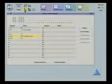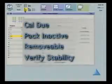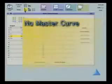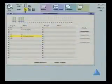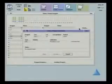Some of the neutral status messages include Cal Do, Pack Inactive, Removable, and Verify Stability. Some of the yellow messages include Cal Expired, Cal Required, Depleted, Lot Expired, No Master Curve, No Ancillary, and Stability Expired. If there are multiple status messages for a pack, 3 periods will be after the status message displayed. To display all the status messages for that pack, select the pack and then Details. The Reagent Details window opens.